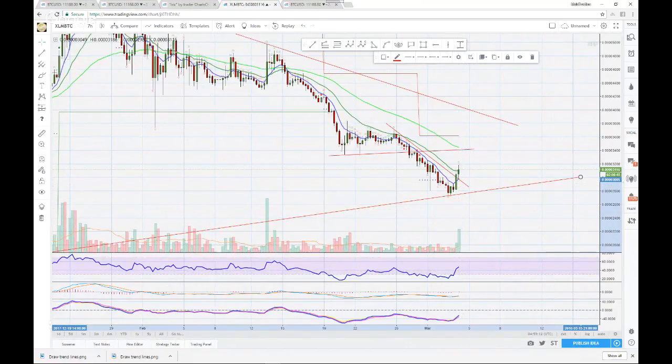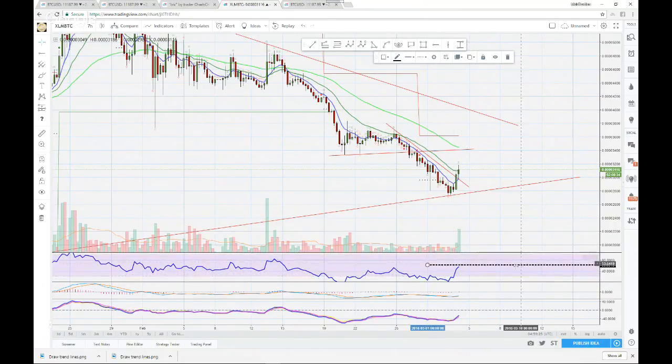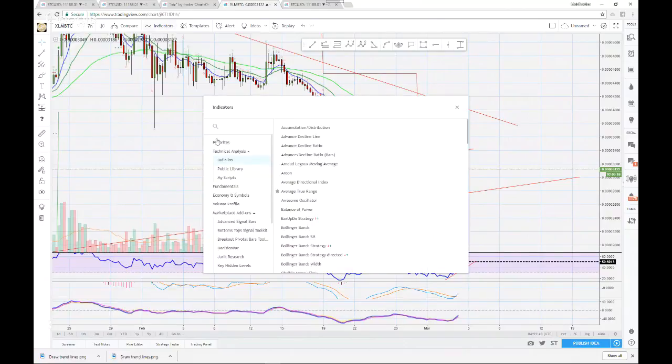We have the RSI. It's changing. Just go to 50. So we're still in a bearish. It's a little more bullish than it was a couple of days ago. For sure, I said that XLM was dead, but it is showing some strength right now. So I can see the MACD is also changing, and these are my indicators.